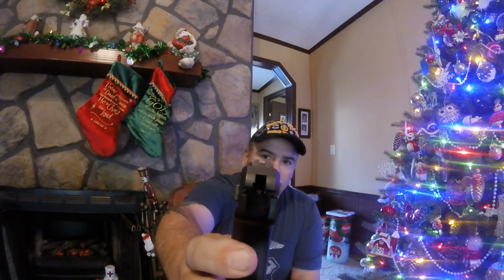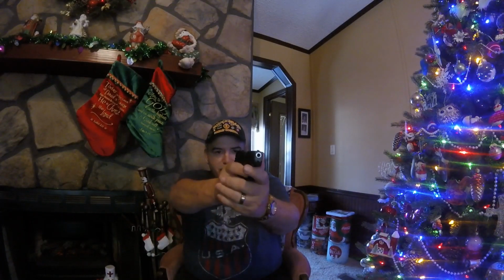So there's not much of a front sight, as you can see on the Ruger pistol. But there is a front sight. Very little. Bang, bang. Bang, bang. Bang, bang. 2 to the chest, 1 to the head.